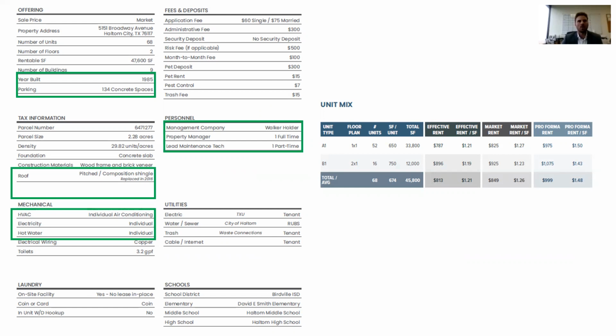And then Walker Holders is the property management company currently. I would note that there's one full-time property manager, she's great, and then there's a lead maintenance tech that works part-time. I usually see this flipped, where there's a part-time manager in some of the smaller properties and maybe a full-time maintenance tech. But in this case, she says the property is really low maintenance. And I think that's just from the care from the previous ownership and the current ownership, just kind of a low maintenance property. So that's of note.